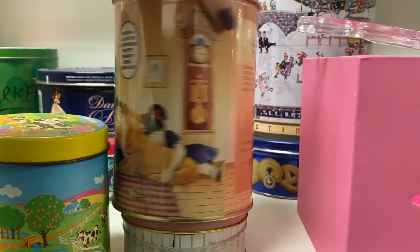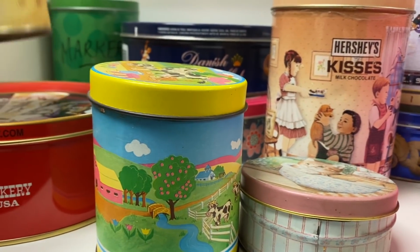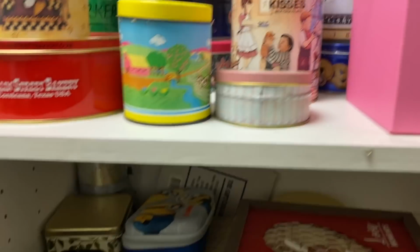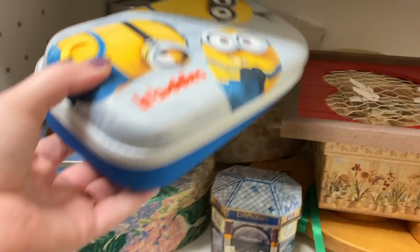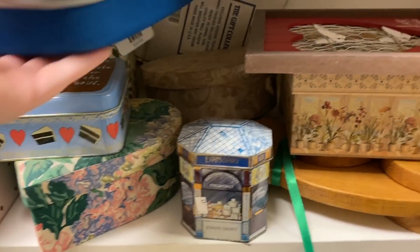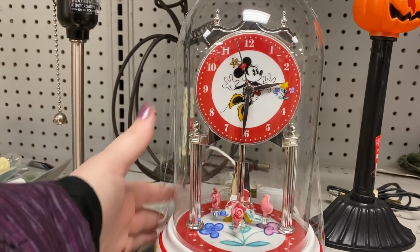And they had this really cute Hershey's Kisses one. I do good reselling these. I do collect them myself as well. I tend to get the English biscuit tins more often for myself, usually the Dare ones. They are my favorite. I have a decent collection. Maybe I'll show you guys sometime. Let me know below if you guys would be interested in seeing that.